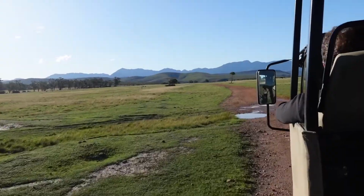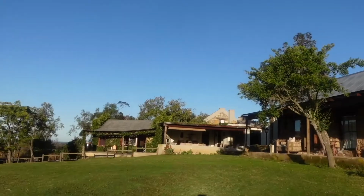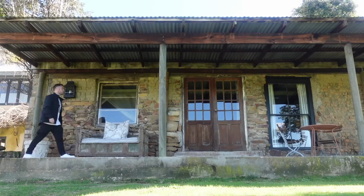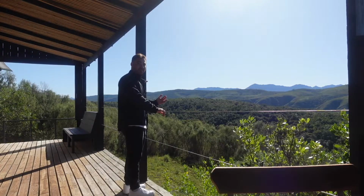Today I'm going on an African safari adventure in one of my favorite places in the world. I'm going to be staying at Belle Balance Bush Hideout in Plettenberg Bay Game Reserve. My plan is to document my stay here. I'll show you the room, game drives, and everything else Belle Balance Bush Hideout has to offer.